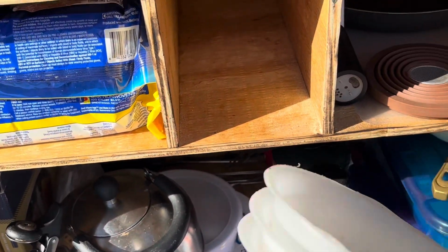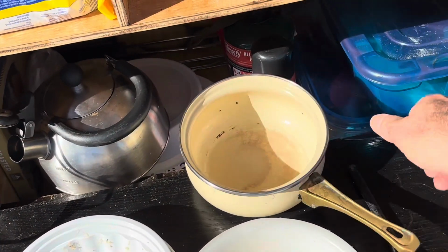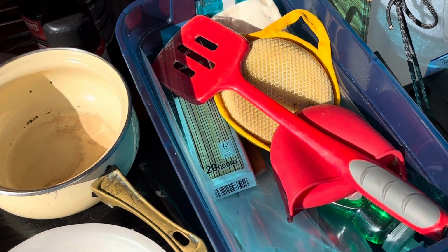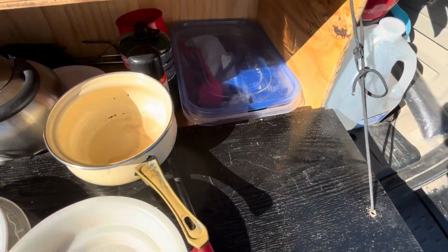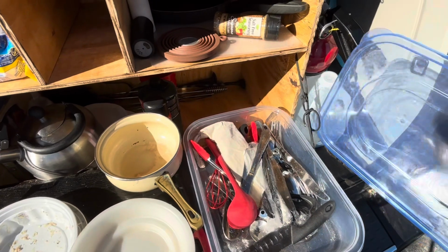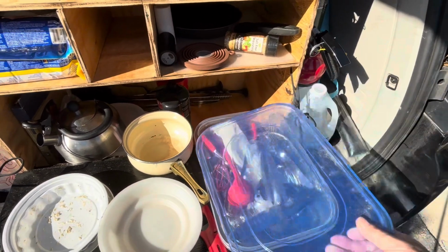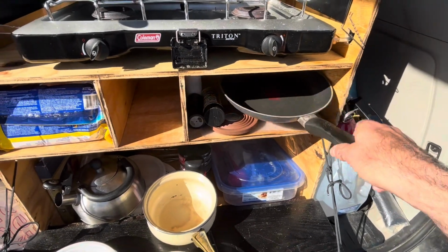I have some extra bowls that I can eat with. A small pot. I have a basket with some scrubby stuff, dishwasher stuff, and extra bags. Then I also have another container. These little storage totes definitely help keep it organized. In there I've got, oh, my knife got a little bit dirty. I've got some silverware, some other cooking utensils, and that kind of stuff. I have some salt and pepper up there. Another frying pan.